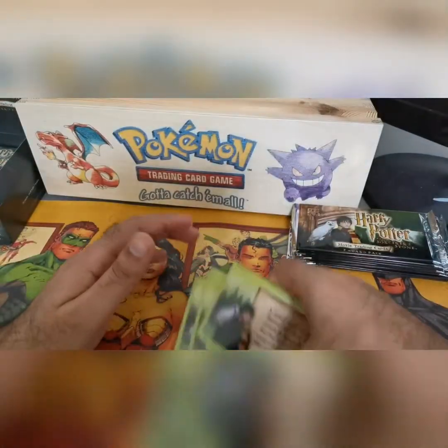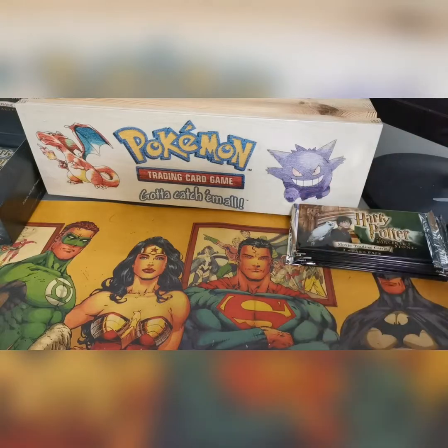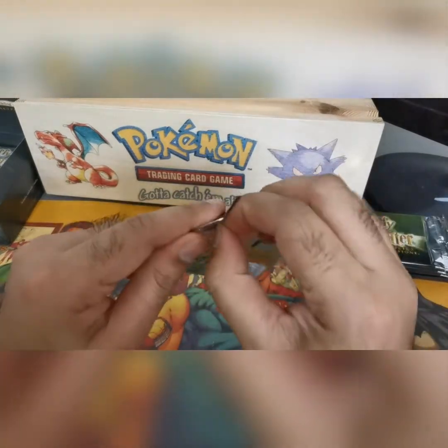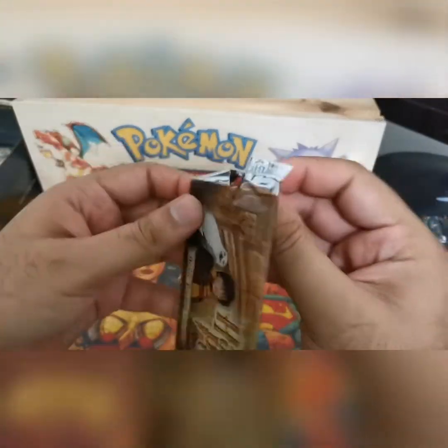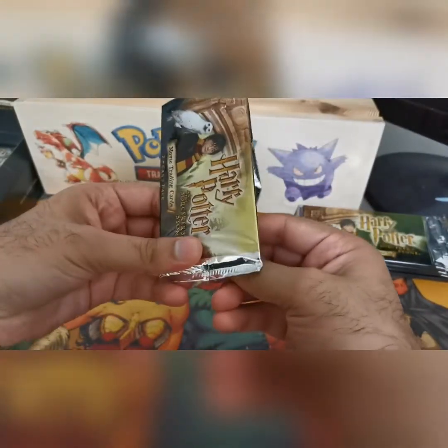So that's quite interesting. I guess these packs, some are going to have rares and some are not. In a way, it's quite a good thing, to be honest, guys. I prefer it when it's harder to pull the rares. It just makes those rares a lot more valuable, instead of saturating the market and having rares in every single pack.